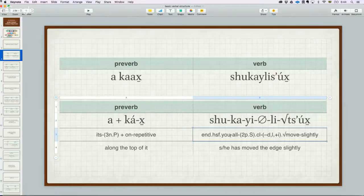Okay. What do you guys call them now? Verb roots or verb stems or what do you call them now? So this is called the root.